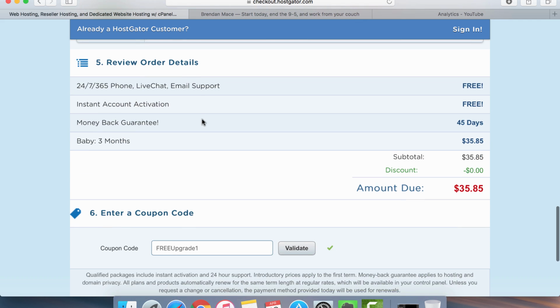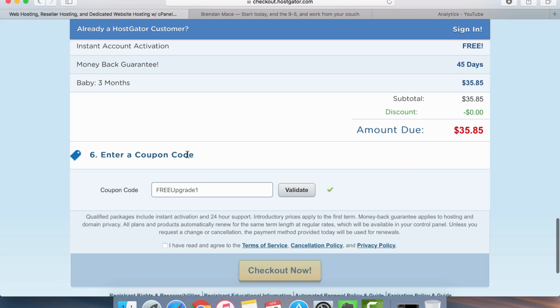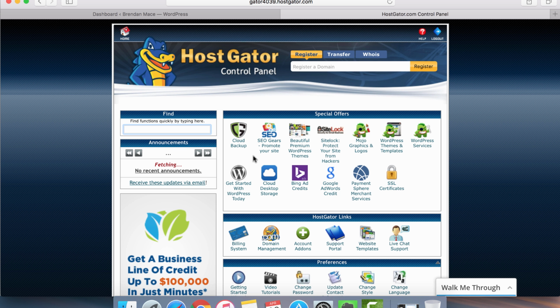And then when you get down to the bottom, you're going to see this enter a coupon code. Okay, so at this coupon code, you want to put in the coupon get 25 off your bill. So click on that get 25 off your bill to validate your coupon, and you're going to get a better price on your hosting. It's only going to cost you about $26 for 3 months worth of hosting through HostGator. So all you have left to do now is set up your WordPress site.